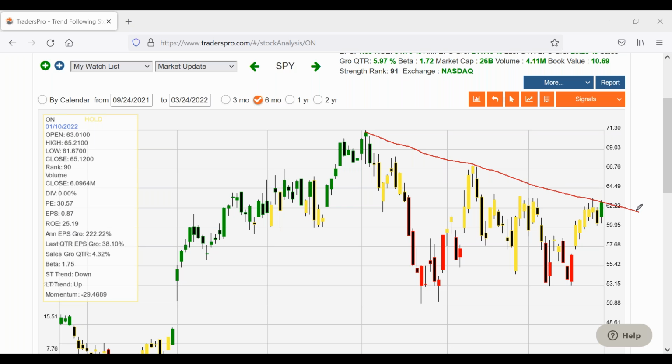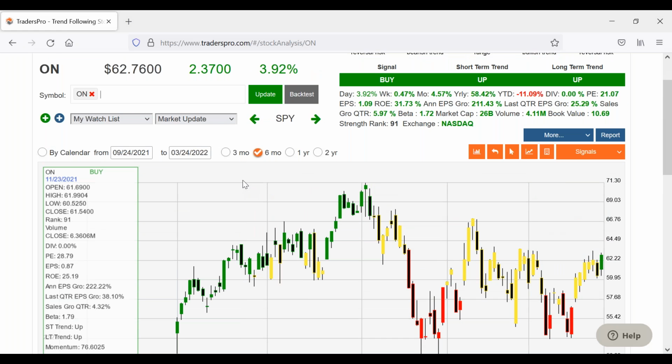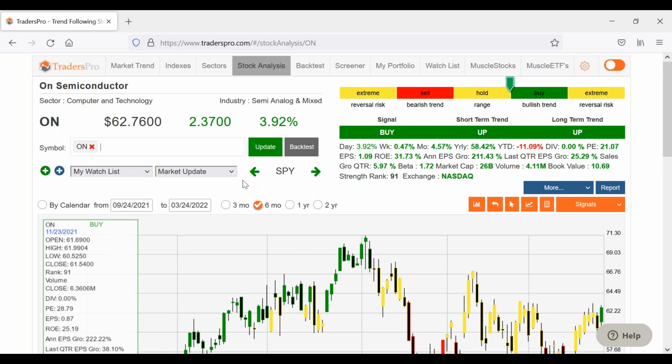We're right at it. And this looks like a little bit more of a descending triangle formation. But again, if it breaks out above there, take the base of the triangle, project it from the breakout point. This thing could have some room to run if it breaks out of that. That was a nice pattern there.